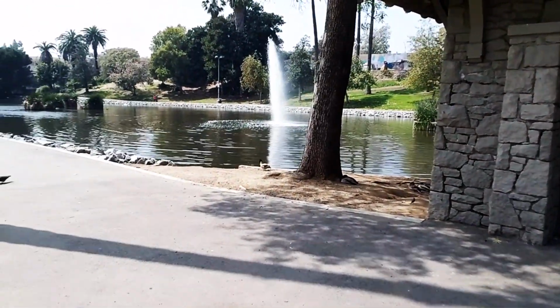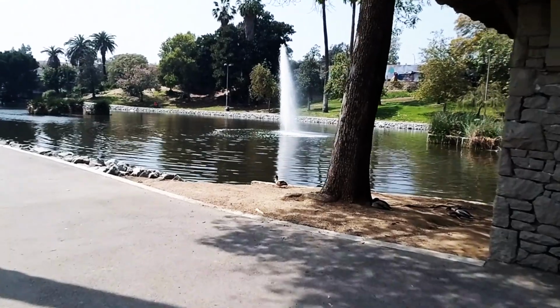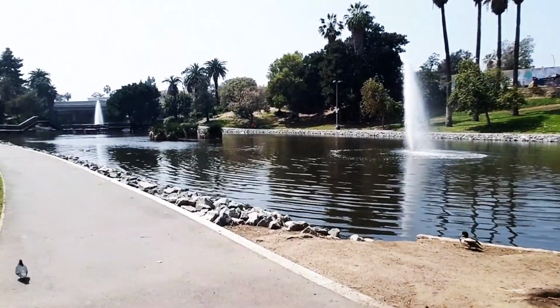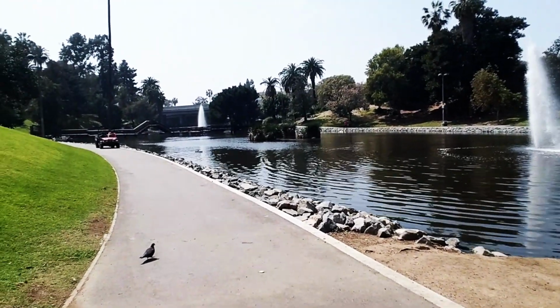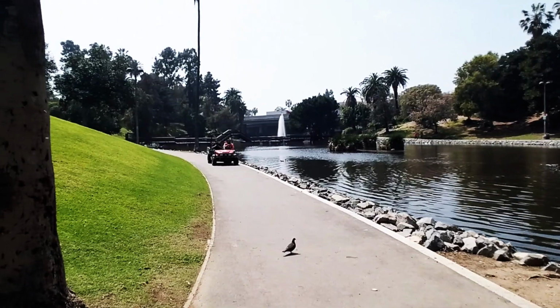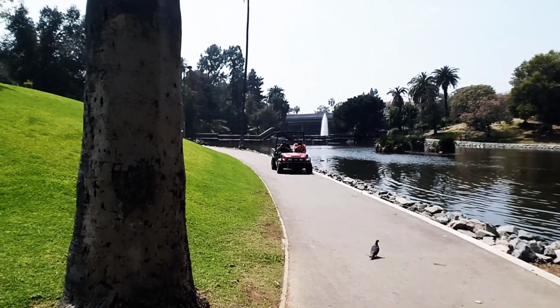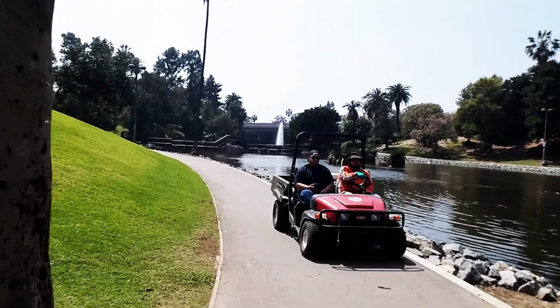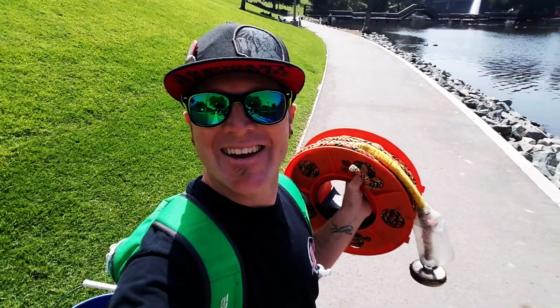So, other side of the lake, here's more water aerators. Nice long little walk here. Some sort of bridge thing over here. This is the first time I've been here, so we're gonna see what's up right now. Let's take a look and see what I can get.